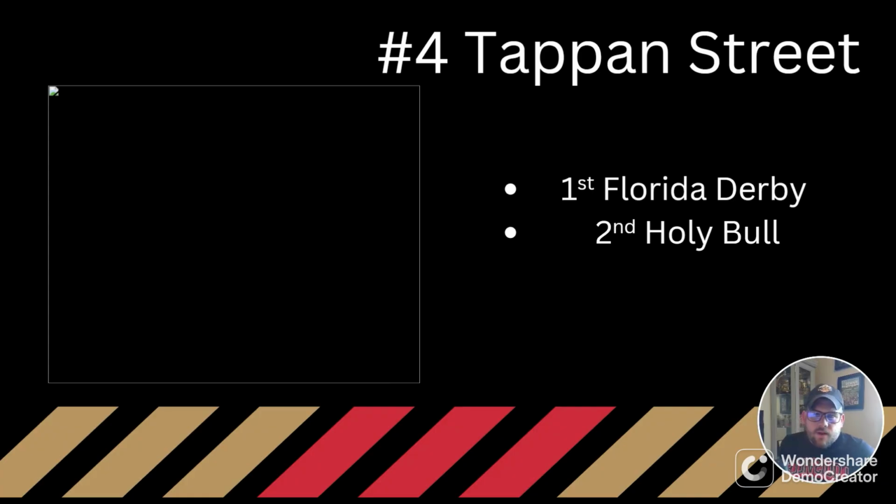Rightfully so. His other one, obviously Final Gambit, but this one looks really good and was able to do it again, kind of coming a little bit from off the pace. In the Florida Derby, had a pretty good pace to run into for sure, and kind of almost needed that race.